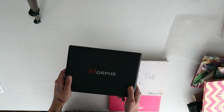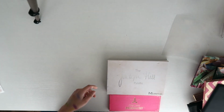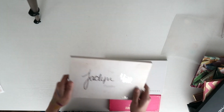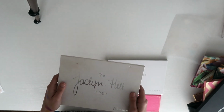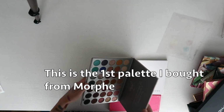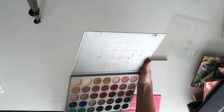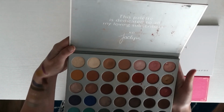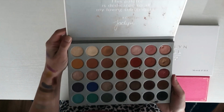But yeah, I didn't realize that until this past year, so we're gonna go to the next palettes that I bought from them. So, the Jaclyn Hill palette, the original palette, original packaging. I got this when it first launched in June 2017. And yes, I was super excited and super thrilled to get this palette, to own it, to be one of the first people that waited on the website and got super excited when I could add this to my cart and check out. It has seen a lot of love.